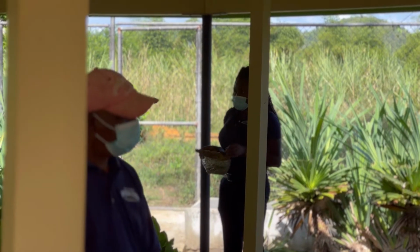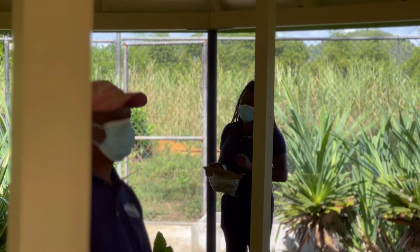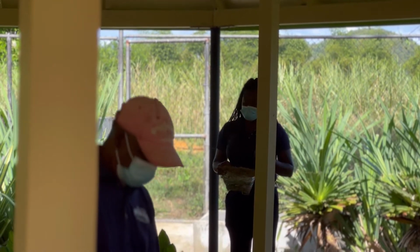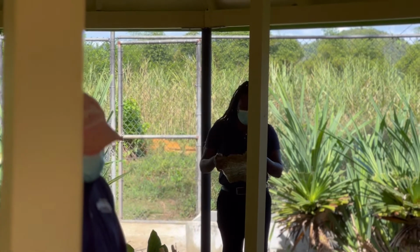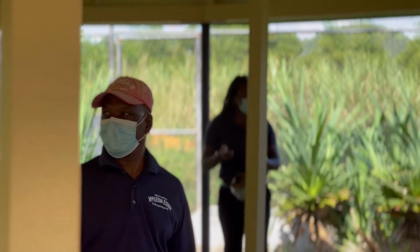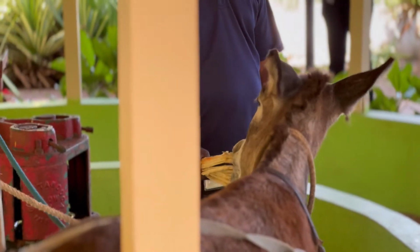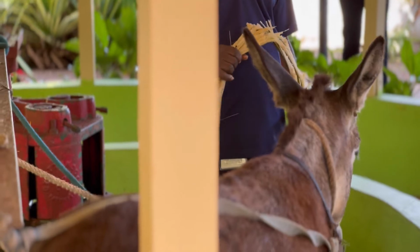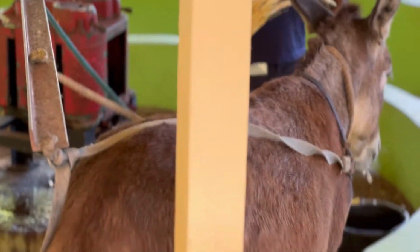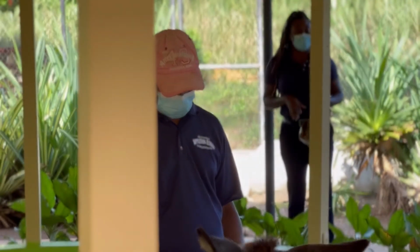Now, Appleton Estate, we're not in the board making business. We are rum. Exactly. So what we will do, when we burn this, the ash that we get, we use it as fertilizer. The steam that we get from it, we use it to power the boiler that will generate power for the entire estate. So we have our own power here, and literally nothing goes to waste.